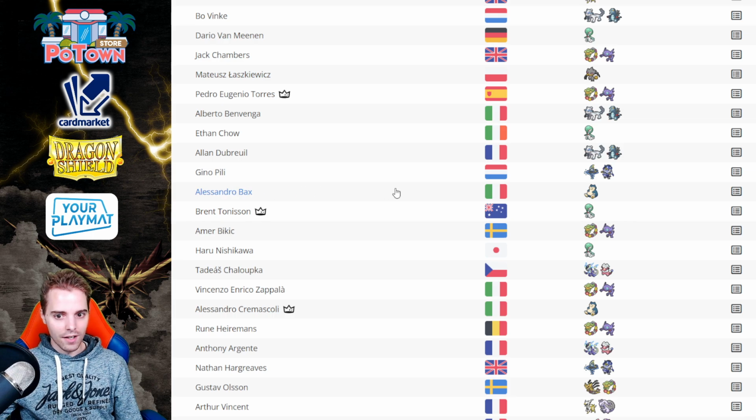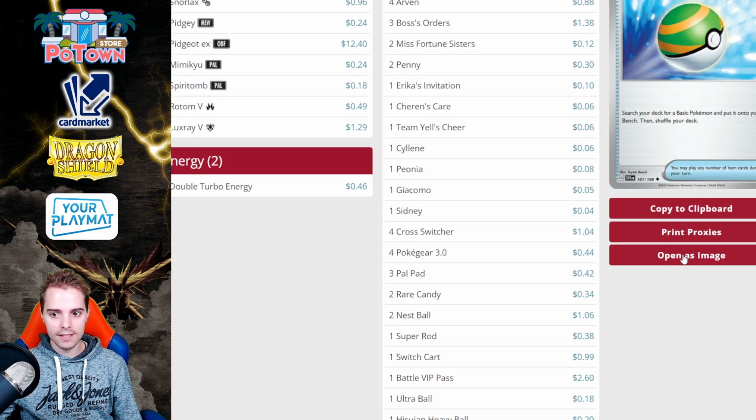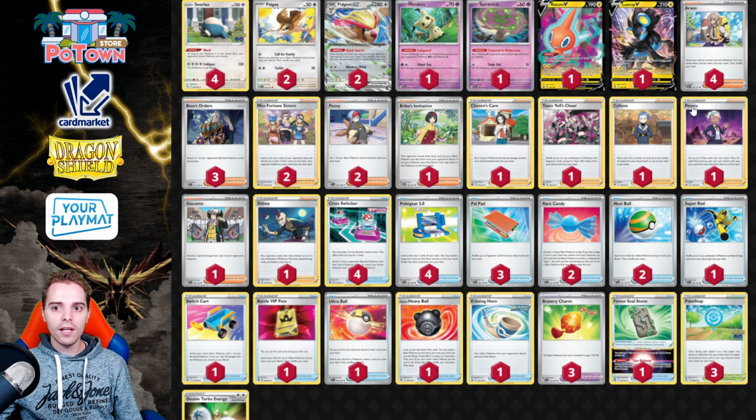Then there is a Snorlax block. There's actually 2 of them. There's the one from Alessandro Cremascoli, which was actually his birthday. Super cool to see. And then there's Alessandro Bax. I don't know if they are playing the exact 60 or not. No, they are not playing the exact 60, but pretty similar, using Luxray and the block Snorlax in combination. So you strip away the opponent's hand, and then you have Snorlax block, and Pidgeot can get any single card from the deck time and time again.